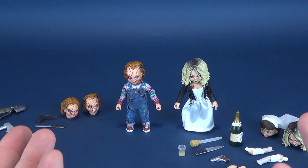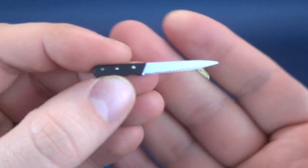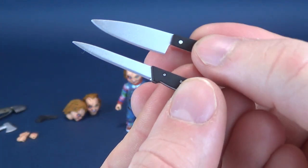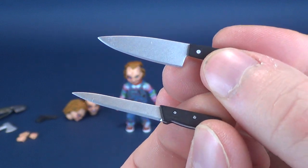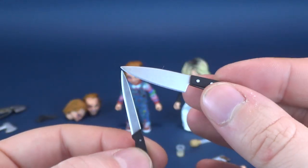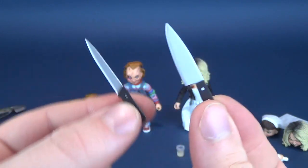The hardest part, really, when it comes to these, as you'll probably see over the course of this review, is just sort of deciding what you want to display the figures with. Case in point as well, there is a smaller serrated knife, and then there's a much larger, not quite a cleaver, but a larger household knife. Two household knives, I guess. Package-wise, I think they actually sport Chucky wielding this one and Tiffany wielding this one, but you could certainly mix and match them. You want to give, say, Tiffany this knife and Chucky this knife, you could certainly do that.